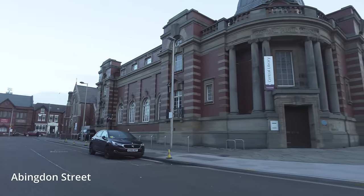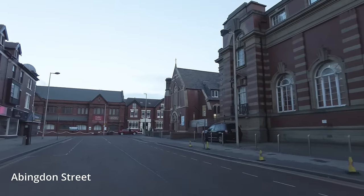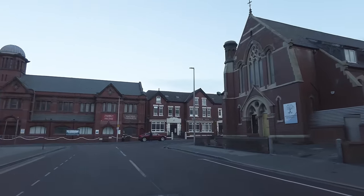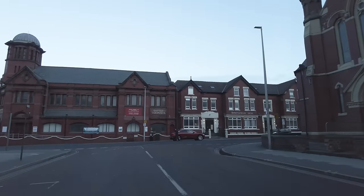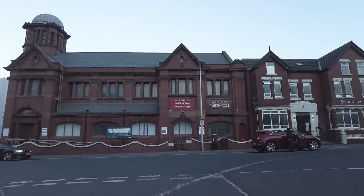This is now Abingdon Street. Someone's got a parking ticket on a car over there. I'm heading towards Springfield Road. Look at these old buildings there. That old little church there, and we've got the Baptist Tabernacle in front of us. It's got some amazing old buildings in Blackpool, hasn't it?